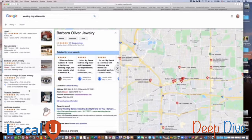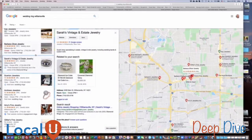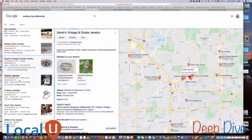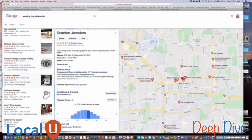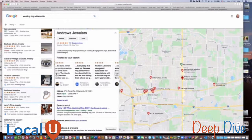But as we were exploring this, what became obvious is that the review carousel doesn't show up for people with very few reviews, but oftentimes Google posts would show up that have the words wedding ring in them, for example. And we noted with Scanlon Jewelers, which has 48 reviews, he has wedding rings, he has 3 reviews about them, and he's not getting any treatment. But Andrew's Jeweler is getting a combination treatment of a Google post plus wedding ring reviews.